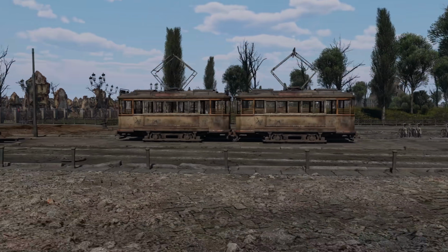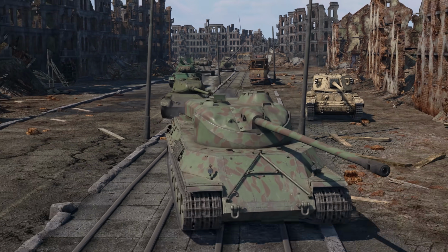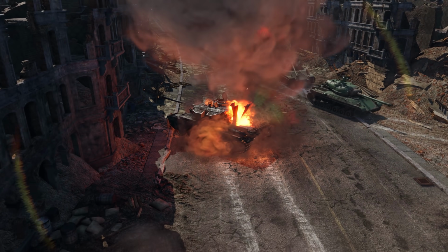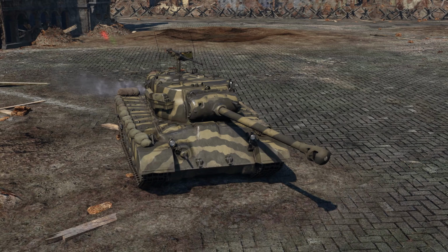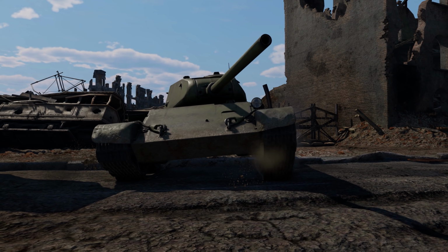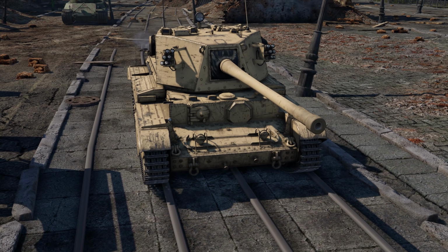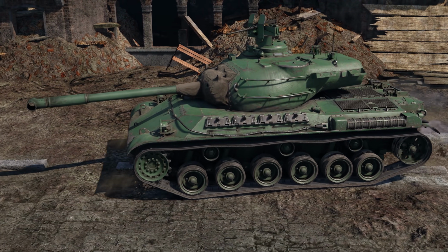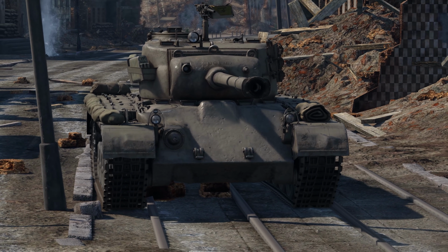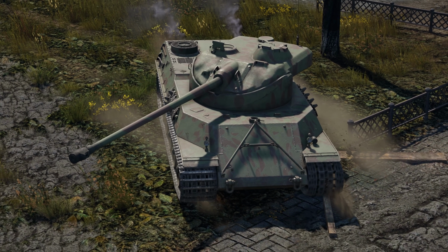Today we're going to test the most versatile Rank 4 machines, medium tanks with battle ratings between 6.3 and 6.7. Please welcome the American M26 Pershing, the Soviet T-44, the British Charioteer Mark 7, the Japanese ST-A3. Italy is represented by another Pershing modification A1, while the AMX M4 will compete for France.